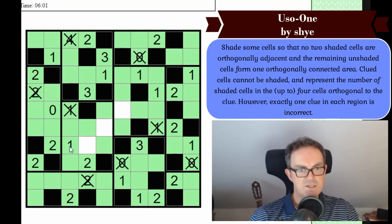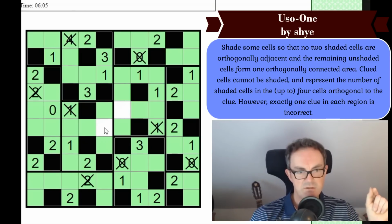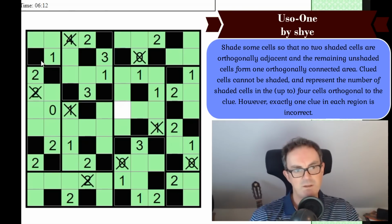And then we know these 2 clues are correct. So that renders both of those correct. This has to be green to get this green out. And something... Oh, yes, beautiful. That's a beautiful fact. Look at this.